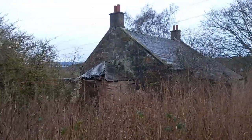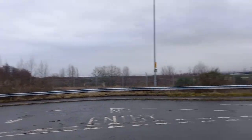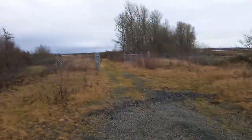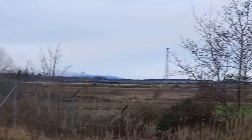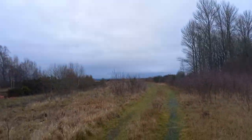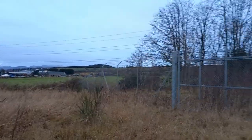I haven't done much research into it, but this is this old cottage that's nearby. Don't know what that's got to do with it, to be honest, but I'm videoing it anyway. If we look up here. So I'm just heading along this way, that's to get a view of the old Kincardine Bridge. There's a nearby farm as well. We look at this railway.